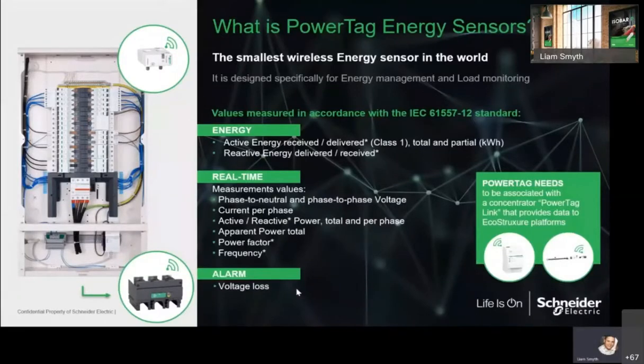What is PowerTag? So you can see a picture here on the top of one of the sensors, and a concentrator in the base of the board. So the sensor will link back to the concentrator. It allows you to measure voltage in real time, current, power factor, and frequency. You can also set alarms like voltage alarm or threshold alarms. So it's a class 1 device as well.